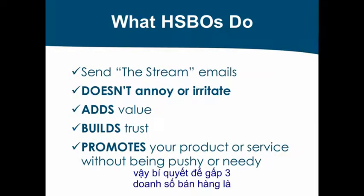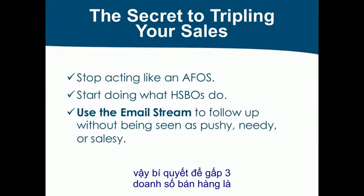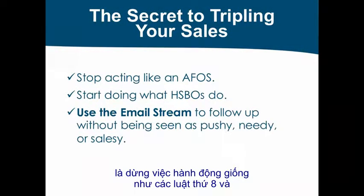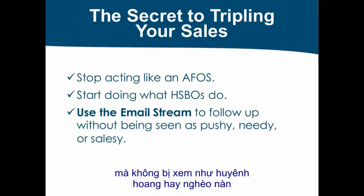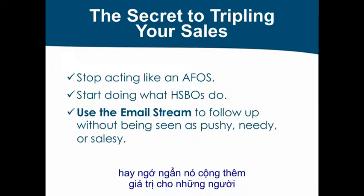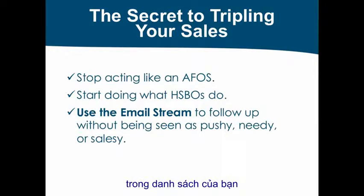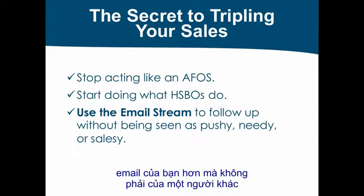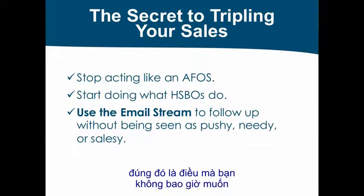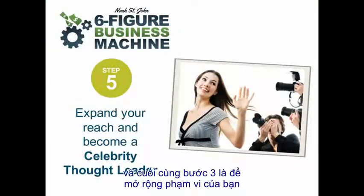Okay, so the secret to tripling your sales is stop acting like an AFOS and start doing what HISBOs do, okay? So you use the email stream to follow up without being seen as pushy or needy or salesy. It's adding value to the people on your list, and that's why they stay, and that's why they actually look forward to your emails rather than, ugh, not another one, right? That's what you never want to be.